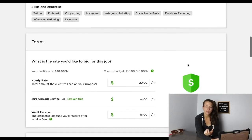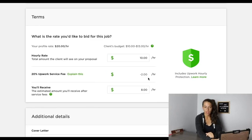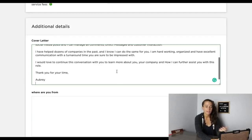So you'll go through and submit your proposal. The first thing you'll want to do is provide your hourly rate. So we will do $10 an hour. And remember, the Upwork fee is $2, so you'll be making $8 an hour. Then you'll have to write your cover letter.